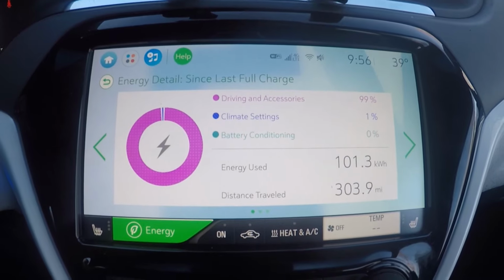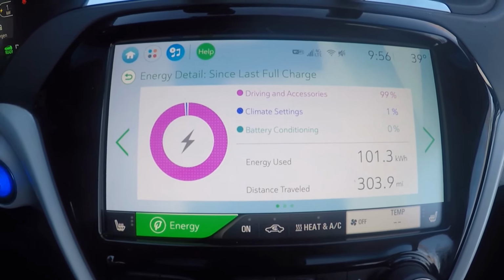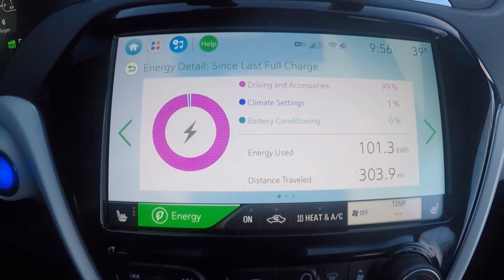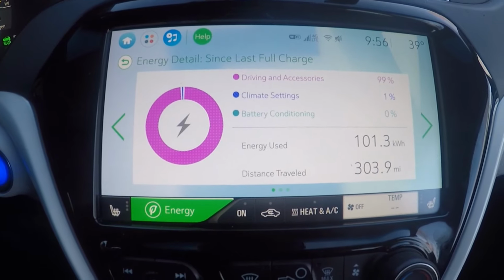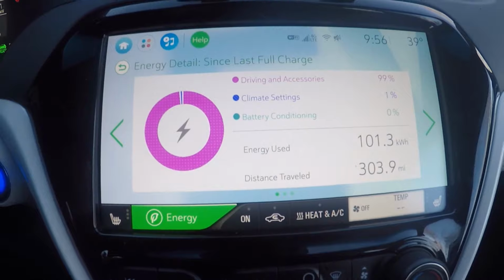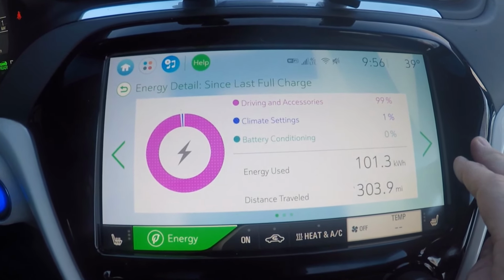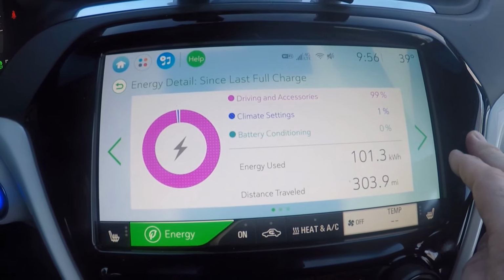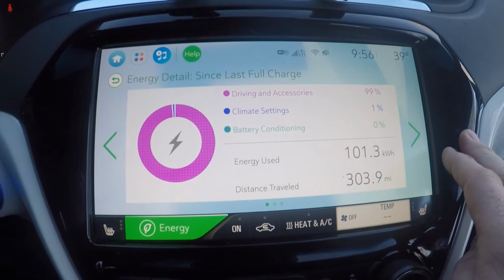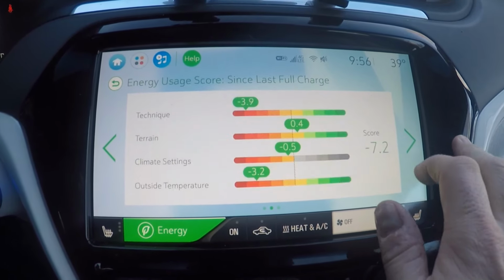And it was much warmer yesterday. We had temperatures all the way up to 51 degrees Fahrenheit at the height of the day. And it went down to maybe early 40s in the evening, but we got a lot of good temperatures to drive. So very little climate settings, just that's the difference between defogging the window with just normal air and defogging it with heat. I think we used about 5% climate settings on the way the first day, and just 1% yesterday as it got colder in the evening.